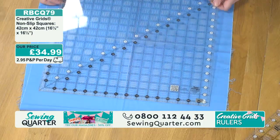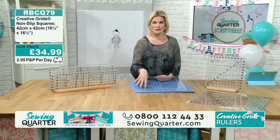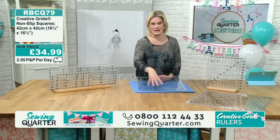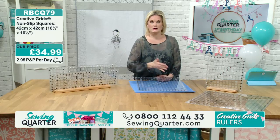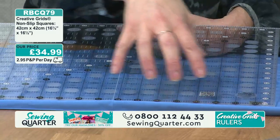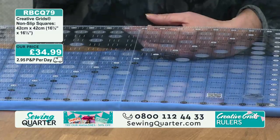That means that if you are also doing 4-inch blocks, then of course you've got 4 of those and then you can trim them down. So you can trim down those larger ones. A 4-inch block is quite a popular size. So you would get 4 of those along there and you'd be able to trim down and trim back once you've got them all aligned.